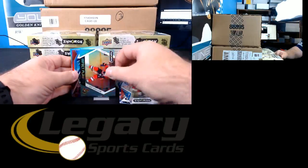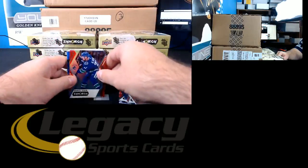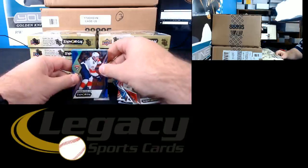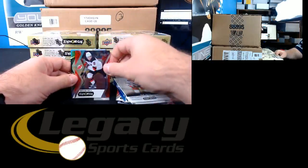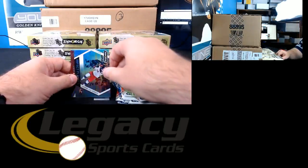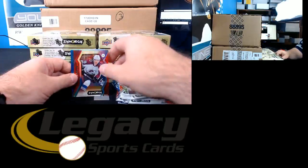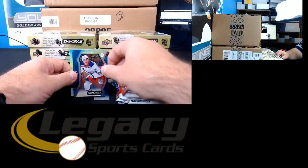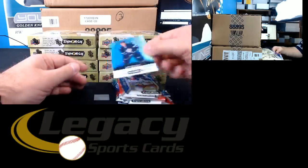Erik Karlsson, Ottawa. Daniel Sedin, Canucks. Aaron Ekblad, going to the Panthers. Seidel, Rangers. Taylor Hall, New Jersey. Patrick Kane, Blackhawks. Pierre-Luc Dubois, Columbus. Samuel Girard, Avalanche. Seidel, Rangers. And Roslovic, noteworthy newcomers, Winnipeg Jets.